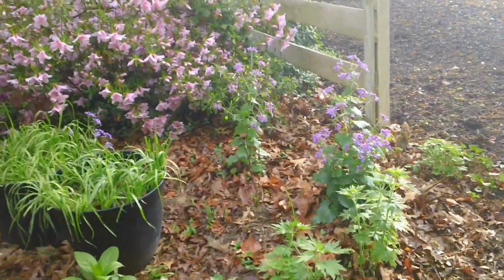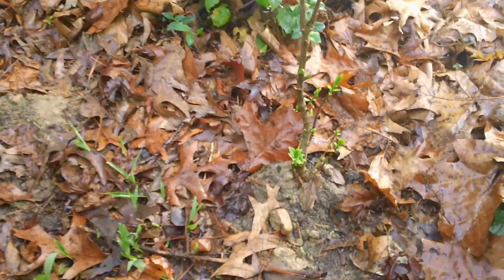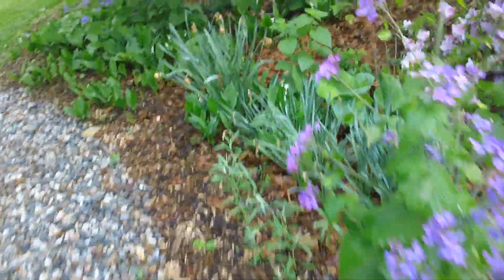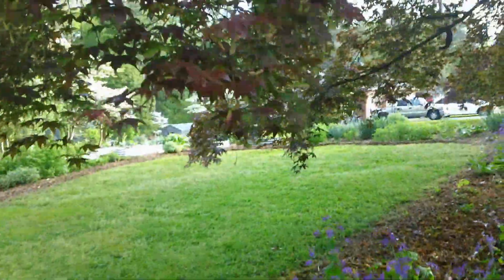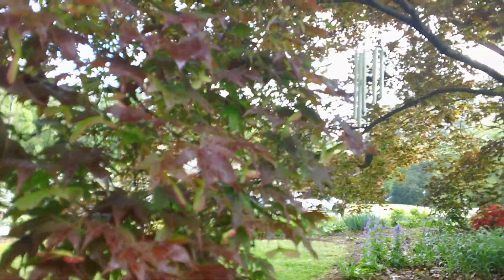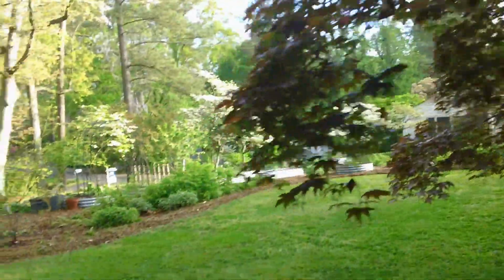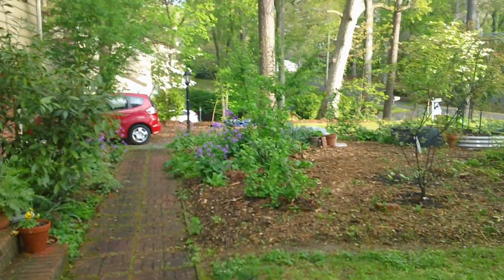Here's one of the lilacs I planted. It's doing pretty well. And here is a hops that I'm not sure what I'm going to do with. Maybe I'll dig it up and put it in a pot. Lily of the Valley. The Japanese maple is turning green. That's what it does. It's red first, then it's green, then it goes through its colors.